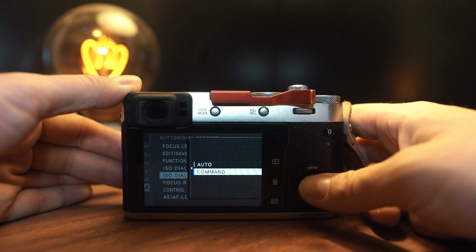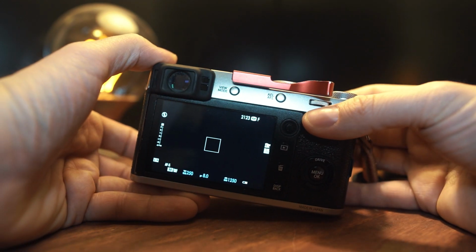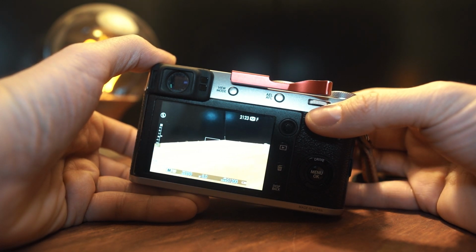You can also program ISO onto the dials on the front or back of the camera, but honestly, to me, it kind of defeats the purpose. I feel like most people who gravitate towards cameras like this are getting it because of that tactile film-like experience.